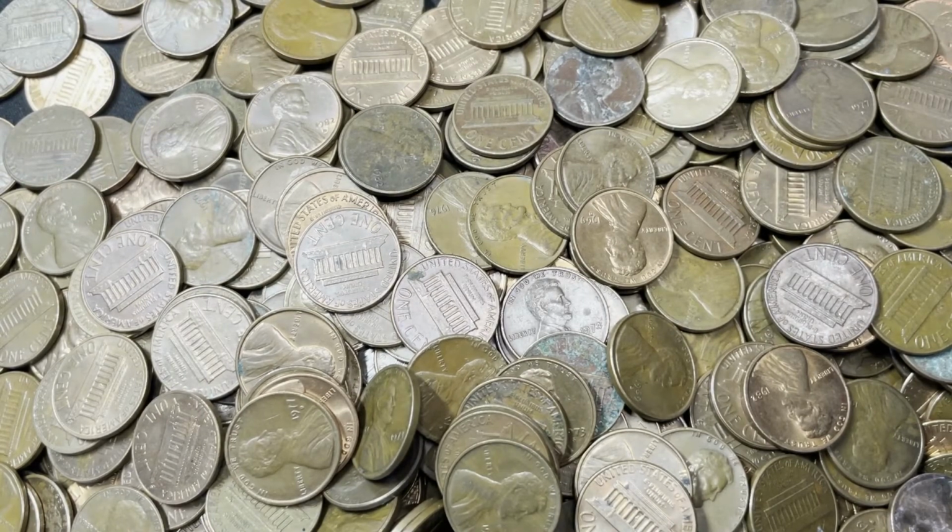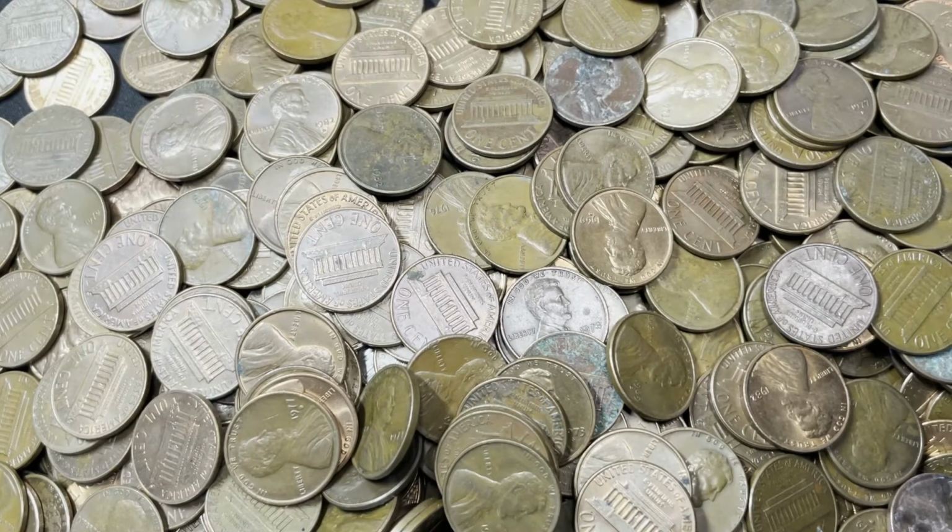actually find. This list was created by looking at what was available on eBay, looking at the errors and varieties from PCGS, and just making a conclusion on my observations. This is not an official list. This might differ from what you believe are the best 20 pennies, but in my eyes, these are the top 20 pennies from value that you can actually find.